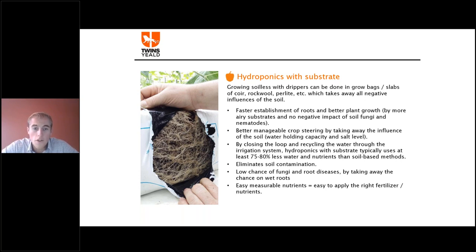And this takes away all negative influence of the soil. You have a faster establishment of the roots and better plant growth, better crop steering by taking away the influence of the soil. You can have impact on the water holding capacity of the substrate and also on the salt levels. And by closing the loop and recycling the water through the irrigation system, hydroponics with substrates typically use at least 75 to 80% less water and nutrients than soil-based methods. And low chance of fungi and root diseases, which is also very important for crop health and food safety.